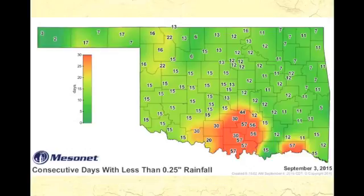Part of the reason for a return of the drought conditions have been both the steady summer heat that we've experienced over this summer, along with a lack of rainfall. Now, it hasn't been extraordinarily hot, but it has been a steady summer heat.